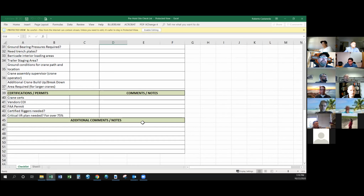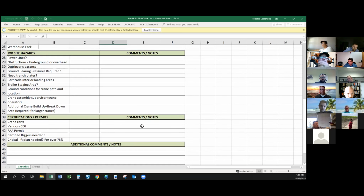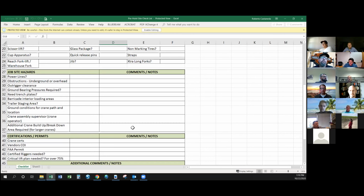This was added to the field docs tab, I believe. Correct. This form is already part of the field docs. The field docs are going to be added for all new jobs moving forward. Any job that already has a job folder on the server will need to have it added manually. If you need help with that, ask me, Joseph, Roberto, or TJ, and we can help you out.